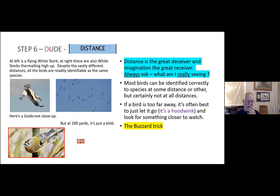And I've got a couple of tricks for you here to help you understand and identify birds at distance. And again, it's about building your experience. So I'm going to talk about the buzzard trick now. And the buzzard trick says you find a buzzard in your bins when it's quite close by. You're driving along a country lane, or you're walking and you pick one up in a field, or it's flying over a hedgerow quite close by, 50, 100 yards.